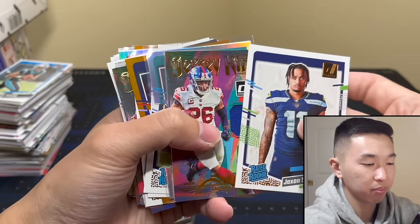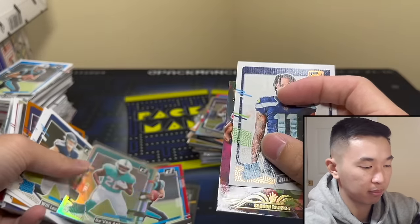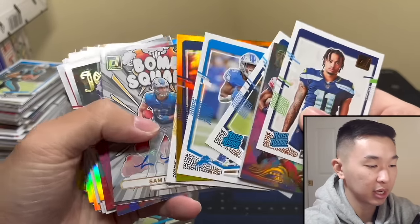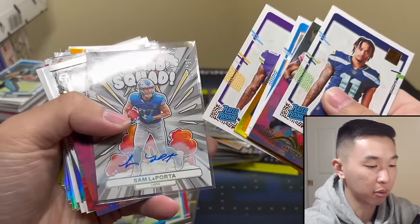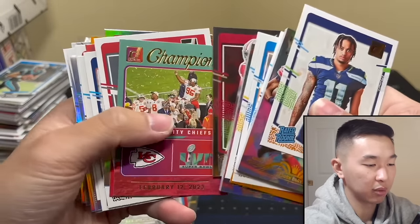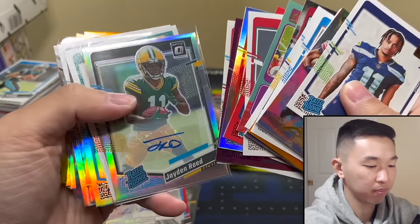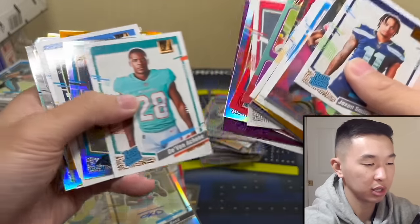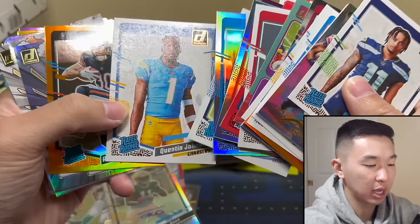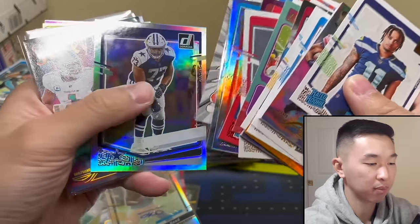What else did we get here? Got an A-Chain to 75. And so much more. There's a sick one, Laporta. Bomb Squad Auto to 199. Then we have the Champion inserts. Got ourselves some Jaden Reed Optic Preview Auto. That's a nice one. Very nice one. And some more rookie action to 100 there on the Bomb Squad.